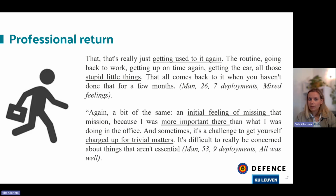Next, we asked about their professional return, how they experienced coming back to their unit, to their workplace, to their regular job. When military personnel returned to the workplace, they encountered an initial feeling of boredom. They had the feeling that they were more important during the deployment and could contribute more there. And here we can see two quotes.